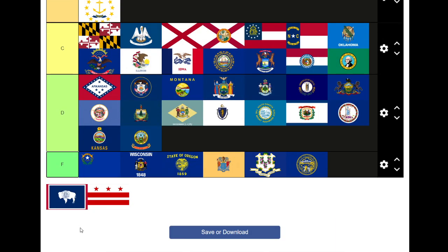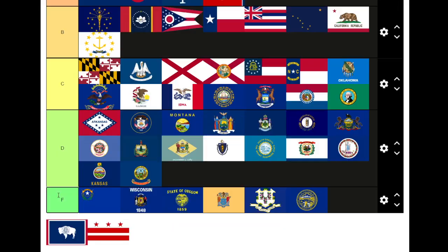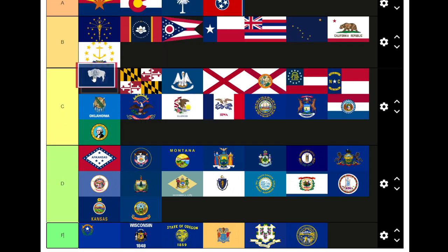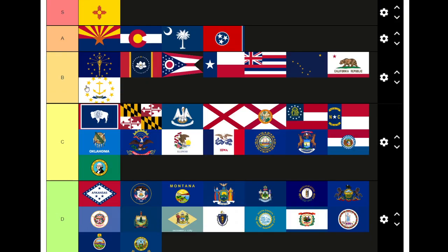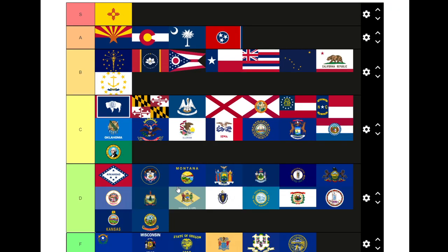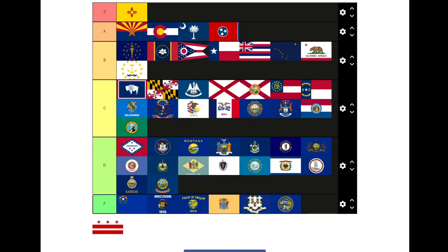Lastly, Wyoming. I'm not doing DC. Wyoming is perfectly okay in the flag department. Remove the seal, and it might be a few places higher. But for right now, it goes right here. So that's the tier list. Let me zoom out a little. There we go. Okay. Let me know what you guys think.